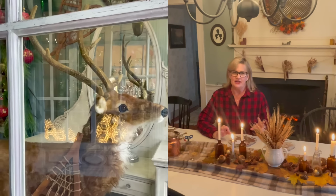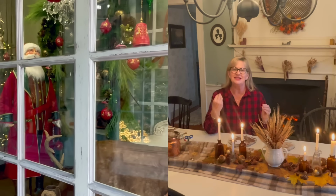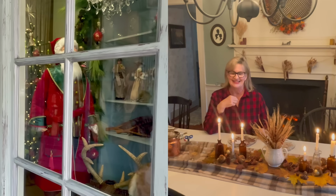Now, I first got this idea last week when I was down in Texas. I went to a little town called McKinney, Texas. It's just adorable, and all of the store windows were fully decorated for Christmas. They had Christmas music going. It just got you in the spirit of things.